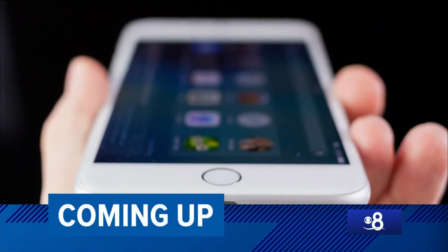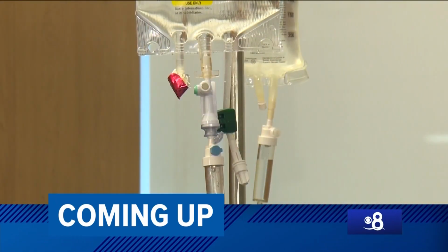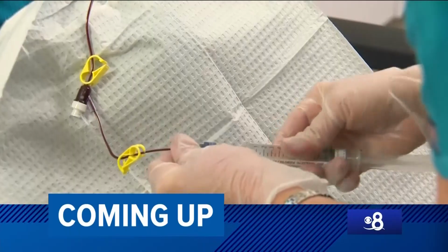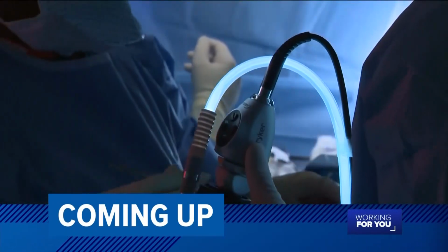We're asking, dear AI, please bestow me with your wisdom on what this tumor is. Imagine a doctor asking their phone how to treat a cancer patient. See how this is saving lives.